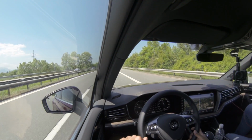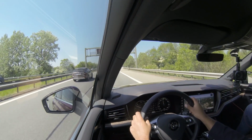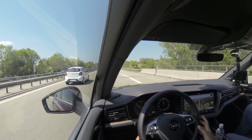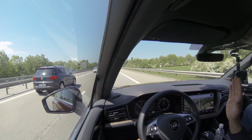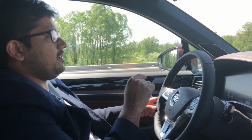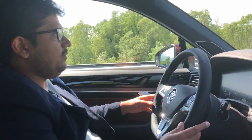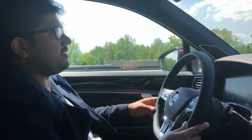And there's also blind spot monitoring, rear cross traffic alert, front cross traffic alert, and a whole host of different things. So it says, for example, right now 120 detected, so from 130 it's dropping the cruise control speed to 120. So overall, on the highway, I think the Touareg is in its zone.